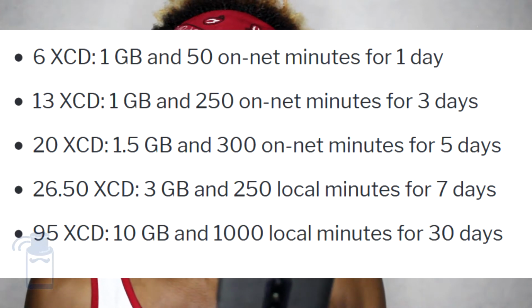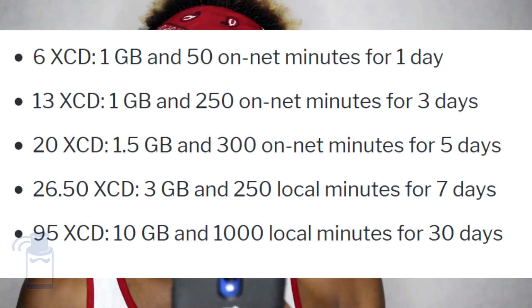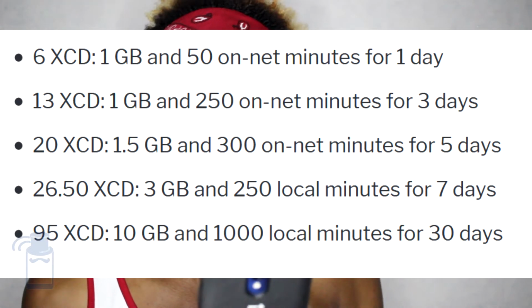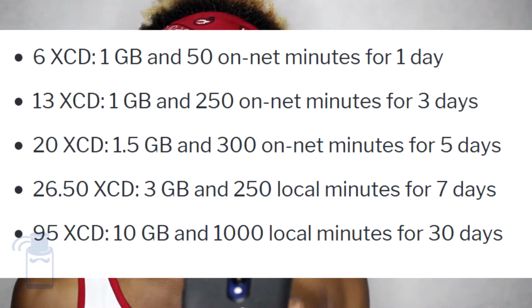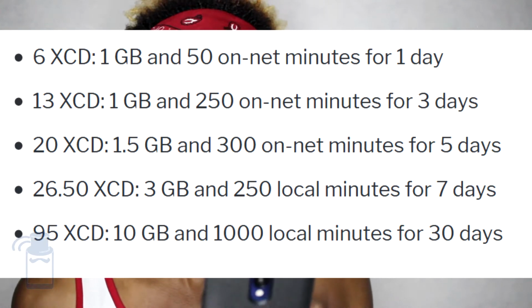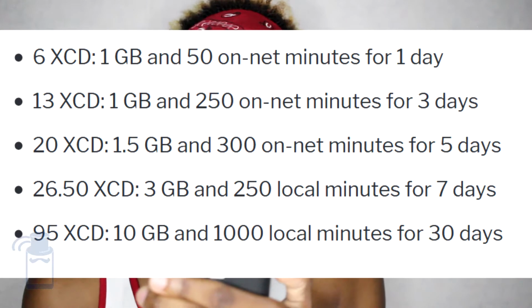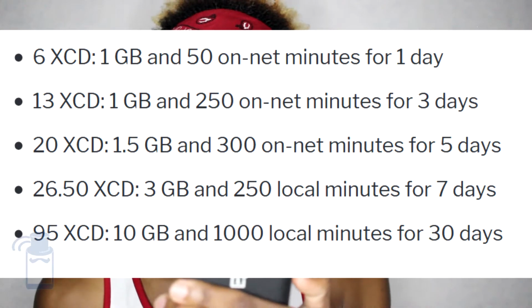13 XCD, 1 gigabyte of data, 250 on-net minutes for 3 days. 20 XCD, 1.5 gigabytes of data, 300 on-net minutes for 5 days. 26.50 XCD, 3 gigabytes of data, and 250 local minutes for 7 days. So in this case, you can use your 250 minutes for both Digicel numbers and Flow numbers. And 95 XCD, 10 gigabytes of data, and 1,000 local minutes for 30 days.